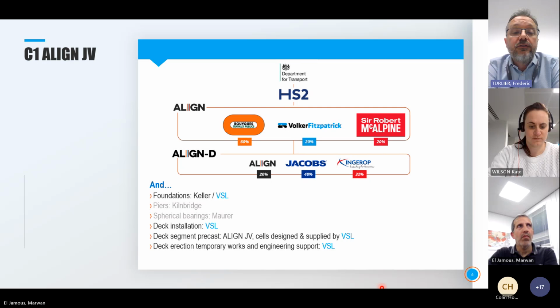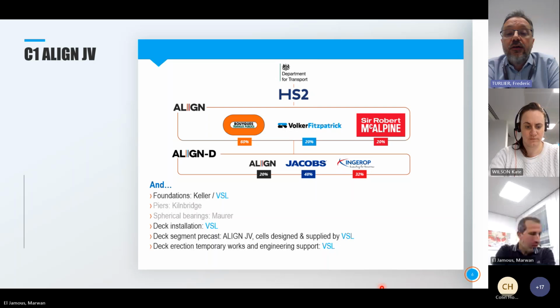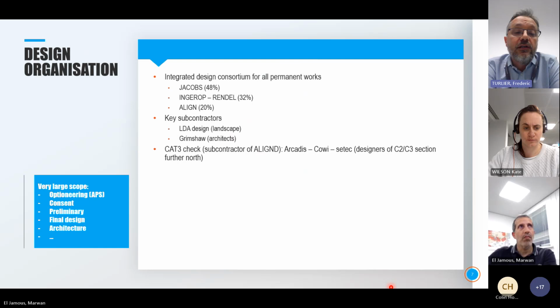In terms of execution of the project, foundations for the viaduct have been completed by a joint venture of Keller and VSL, piers by Kilnbridge, Maurer spherical bearings, the deck installation, which is where we are going to mainly focus in this presentation, is being carried out by VSL with the precasting of the segments, because this is a precast segmental structure. We will get to that. Being done by the joint venture themselves with specialist equipment designed and supplied by VSL. And obviously the erection is VSL with the post-tensioning.